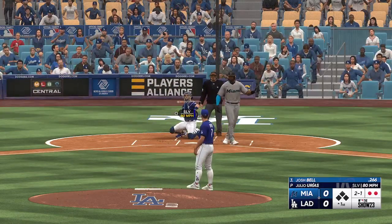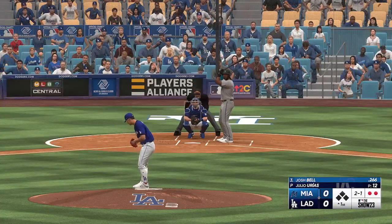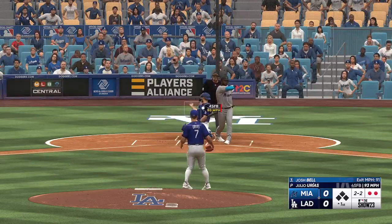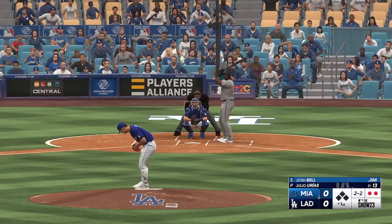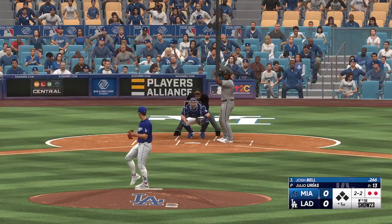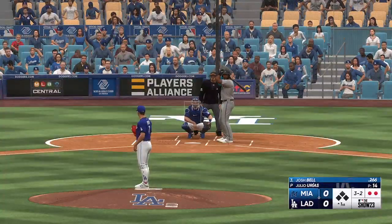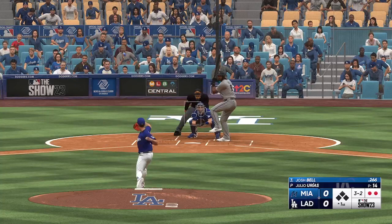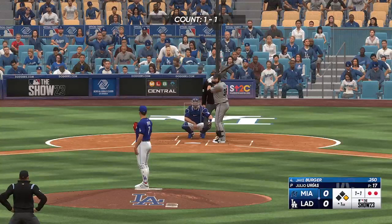Misses outside, 2-1. Two outs. Fouls one off. 2-2. And now the lefty. And now the count filled up 3-2. And he walked him. Just missed his spot on the inside right there.